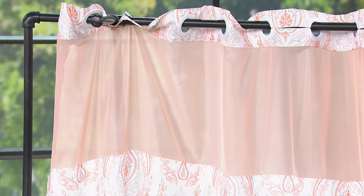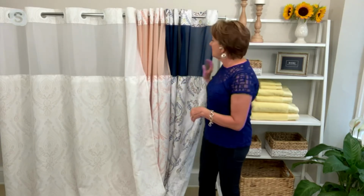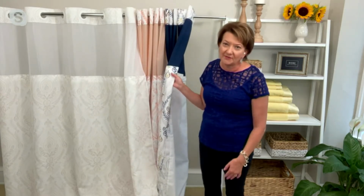Yeah, no one wants to shower in a cave. And hey, it also helps to let the steam out too. So if you've ever had that experience where the steam is billowing around, this is going to help let some of that escape as well. So really that triple benefit of the light, letting the steam out, and also that modesty when your kids come in and want to know where their lunch money or their shoes or their baseball glove are.